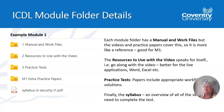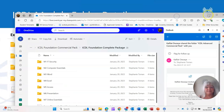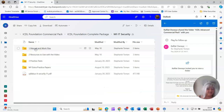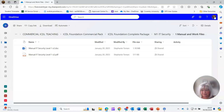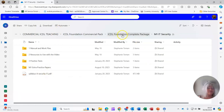So this one, just dropping it onto screen now. The Microsoft, the module 1, IT security. If you click in there, you can see there's where you've got a manual. So in the first one, that shows that. Just close that so you can see a little bit better. So you've got a manual in here. If we go back to the main one, you've got resources to use. So these will be things that you can go along with when you're watching the videos.